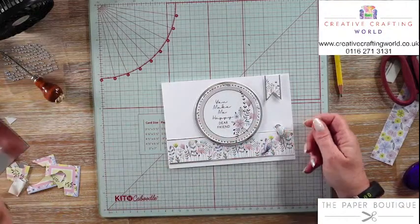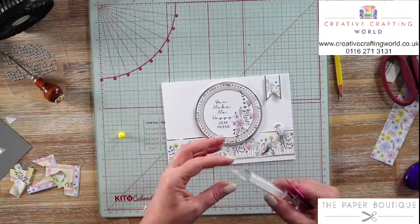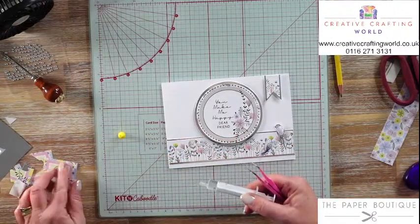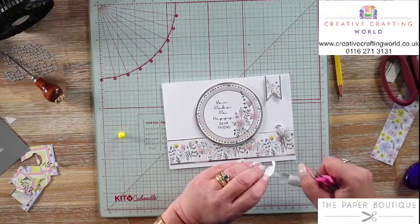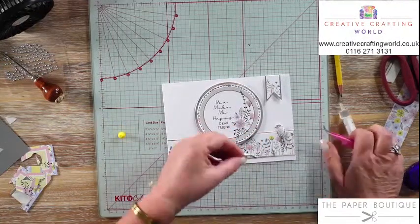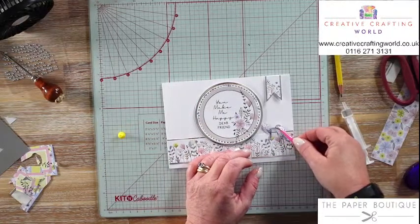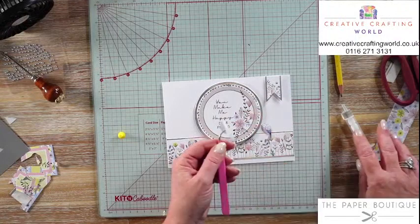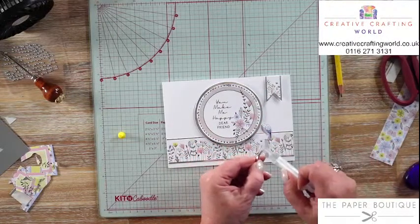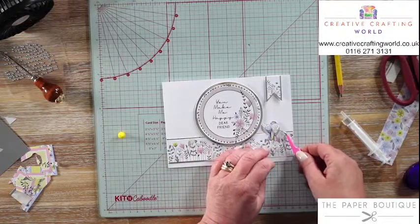Right. So here's my little birdies. And, oh, what's happened here? I've got all gooey with my glue. There we go. Let's have a tidy up. Pop a little bit of glue there, like that. And he can just sit there. And then I've got this one, which can just sit there.